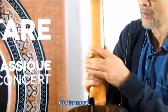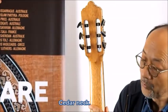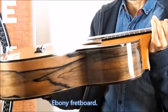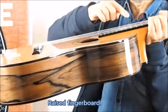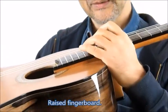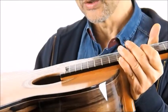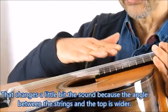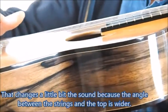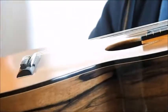Then we have a cedar neck, like on most of the guitars, and an ebony fretboard with something that has been implemented not too long ago, which is the elevated fingerboard here, to have a better access to the high notes. And that as well changed a little bit the sound of the guitar, because the angle between the string and the top is slightly wider, and so there is more pressure on the top, so that makes a difference.